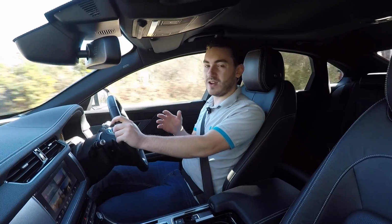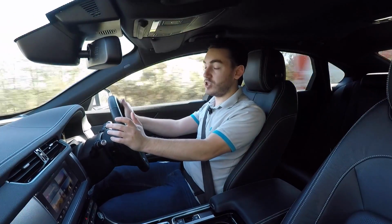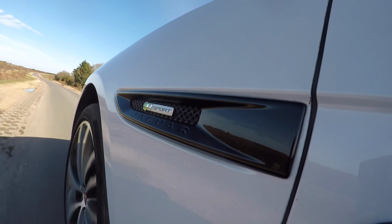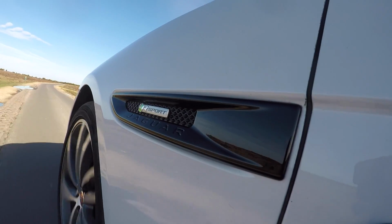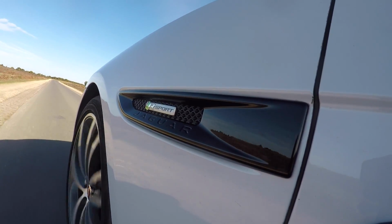Tendency for all-wheel drive cars is that they push on around corners, they're a bit understeery, but the Jaguar producing that power at the back means that the nose is nice and pointy, you've got some very accurate steering, and particularly when you flick things over into sport mode, firm up the suspension, weight up the steering, wake up the throttle response, the car is actually really, really enjoyable to drive. It also has very good body control.